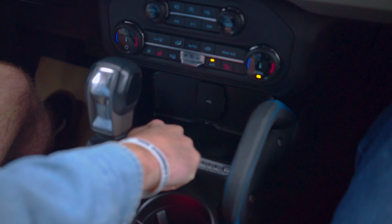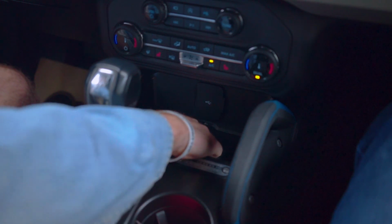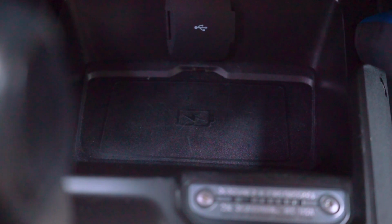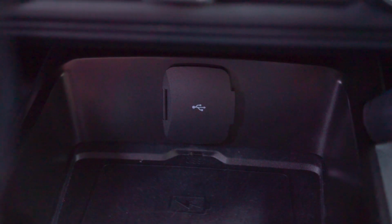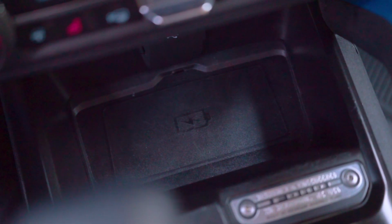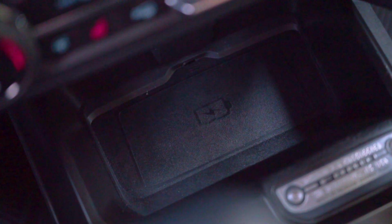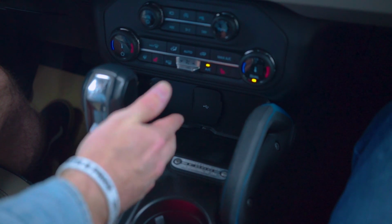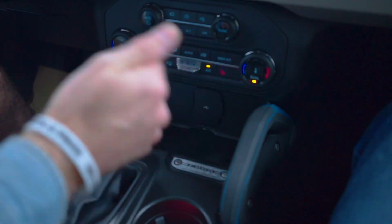Now, moving our way down, we have a wireless charging pad, which has something unique that I've never seen before. It actually has a drain plug at the front, and it's slanted. So that way, if you had mud or water or snow or something on your phone, that wireless charge pad is not going to accumulate the dirt and water. Now, the downside is this flat style wireless charging pad, as I was driving around, allowed my phone to move around quite a lot and disengage with the actual charging. So a little bit of a pro and a little bit of a con.